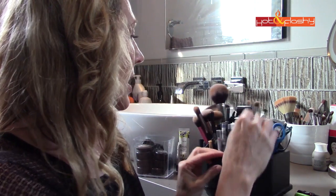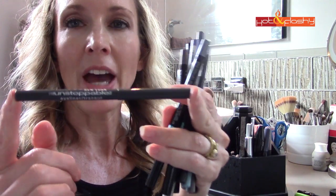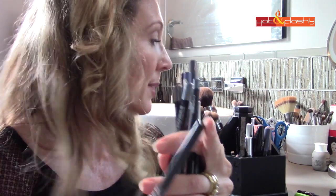I'm keeping that. And then over here, oh my gosh, so many eyeliners. And of these, I think that my favorites are this Maybelline New York Unstoppable. This is a matte gray liner. I love this one. I've had it for a couple of years and I still use it all the time. So that one's staying.